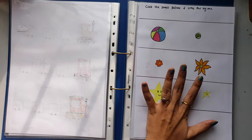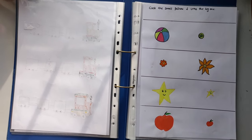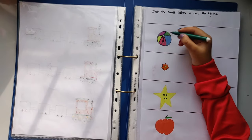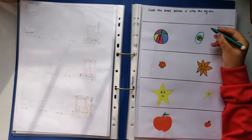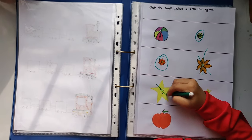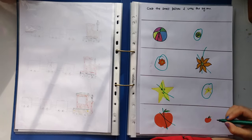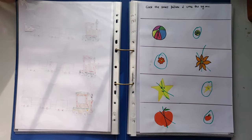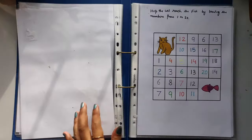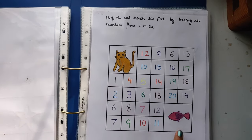One is big and one is small. So you have to circle the small picture and cross the bigger one. So cute. Now in this is the cat and this is the fish.